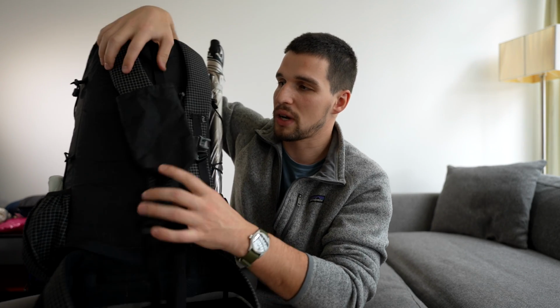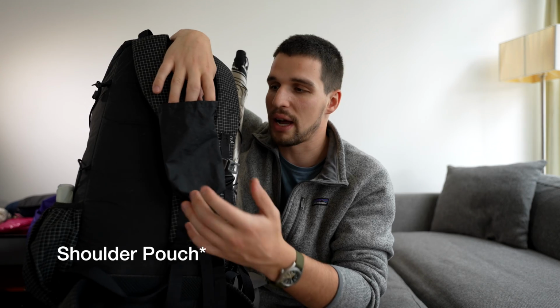On the right shoulder strap, this is just a Northern Ultralight shoulder strap. It's a really good size. It has the same diameter as a smart water bottle, so I can easily slide in a water bottle if needed, but I think I'll just be storing things like my phone in there.